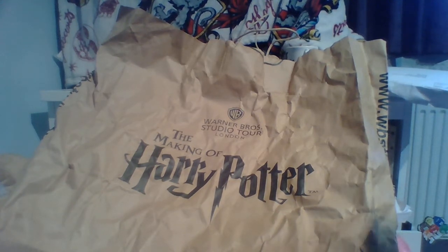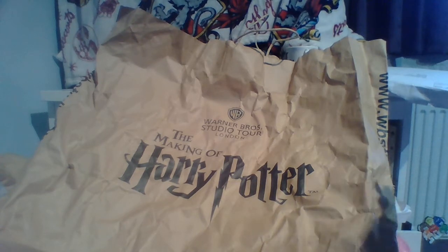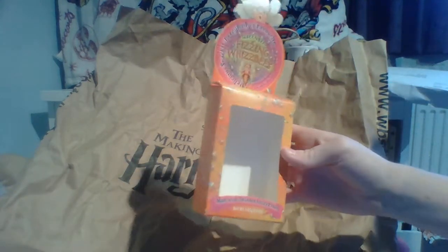Another thing I bought is, since I've already got all the Chocolate Frog cards now, I've got all of them, so I've got the main house leaders, heads of houses sort of thing, with Helga, Rowena, Salazar and Godric. I've also got Dumbledore, so instead of getting a Chocolate Frog this time, I got some Fizzing Whizbees, which I have eaten since, because they were very good.